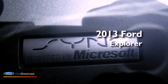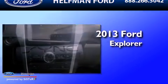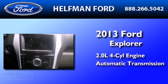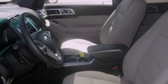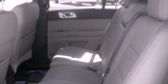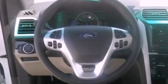This is a brand new 2013 Ford Explorer. It has a 2.0-liter four-cylinder engine and an automatic transmission. Its top features include Bluetooth cell phone integration, power adjustable driver pedals, heated front seats, 12 strategically positioned speakers, satellite radio, 20-inch wheels, and traction control and stability control systems.